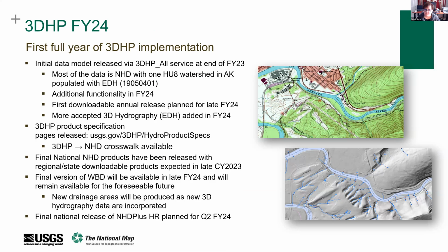And just a recap of FY23 and where we're going in FY24. FY24 will be the first full year of 3DHP implementation. As many of you know, we retired NHD and WBD and NHD plus high-res last year and are moving forward with 3DHP. We did at the end of FY23 release the initial data model via a service. And most of the data in that service is the legacy 24K better NHD.